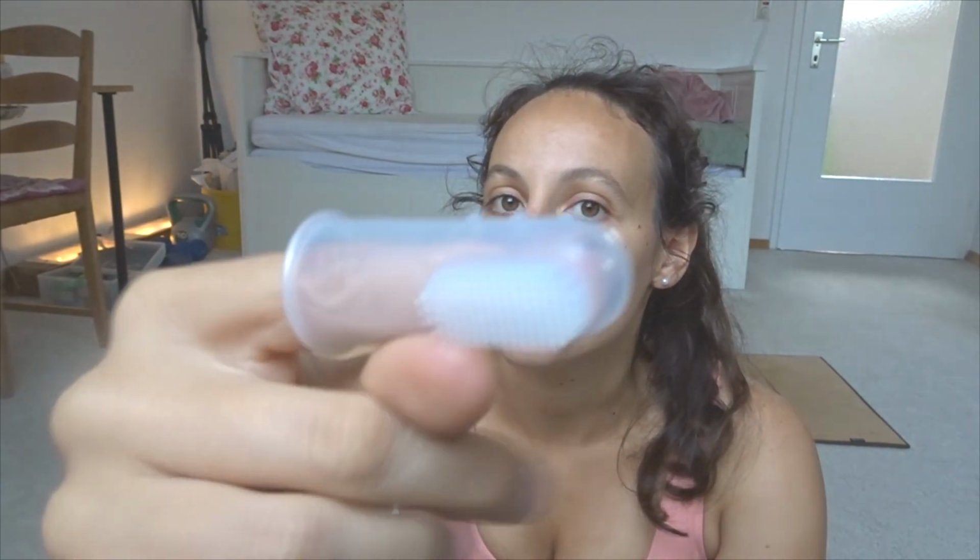So now we are on to tooth care. For Darian, I currently only use this little silicone toothbrush. It's kind of like a gum massager as well, and I do it after meals. I don't do it after every meal, I'll admit, but I do it at night, every single night. But I try to do it after meals. I just brush it over with some water, that's it.